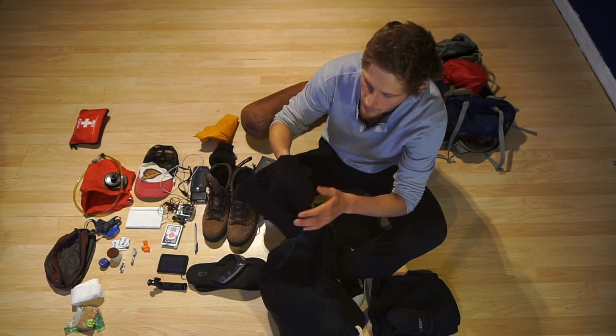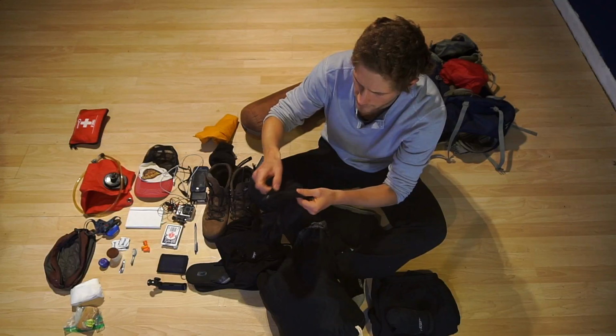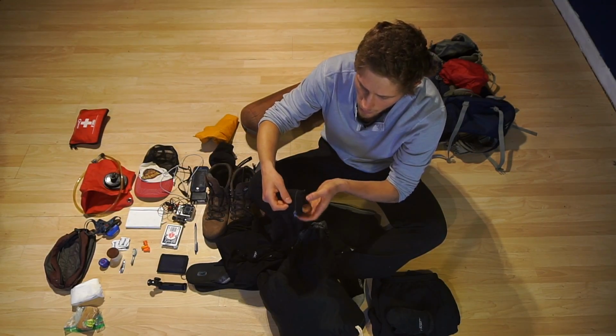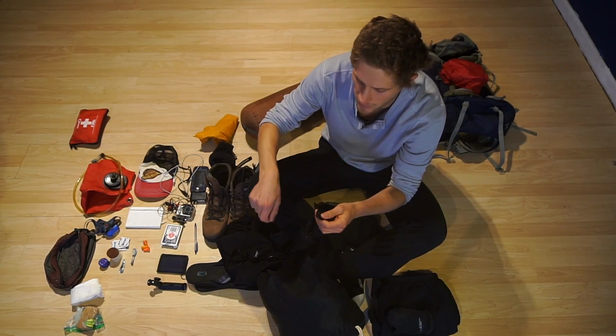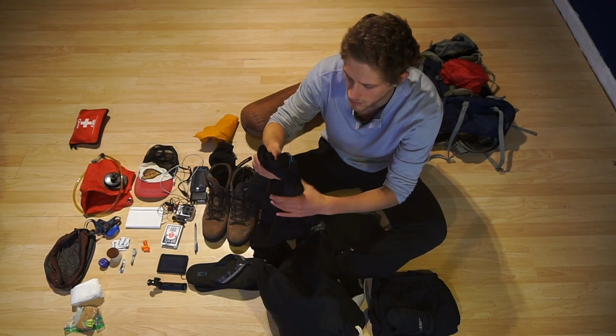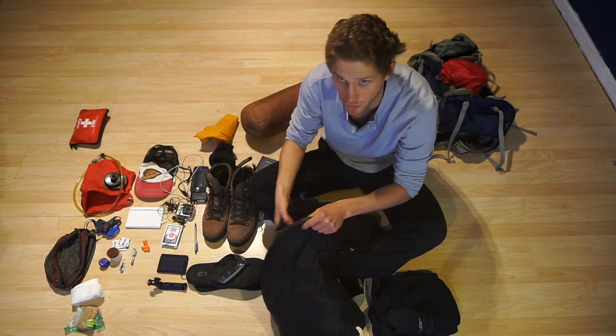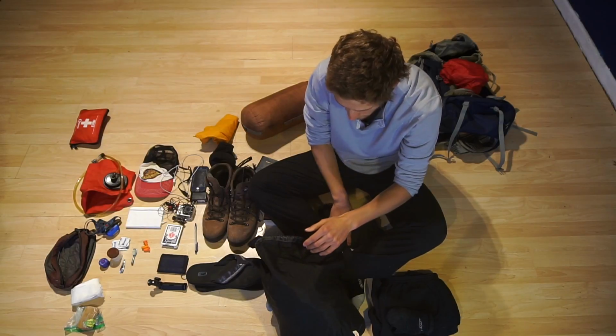All right, this is a pair of cycling tights. They have zippers at the bottom, which is great because you can unzip them and get them out over top of your hiking boots a lot easier. Just something to keep you a little bit warm when it's getting chilly and you're hiking, or when you're not walking and need some extra warmth.